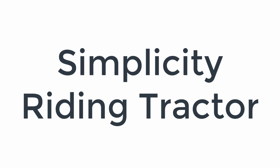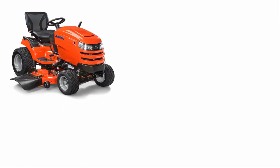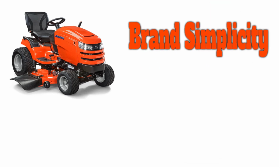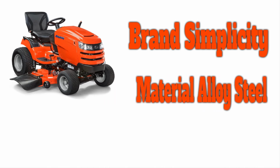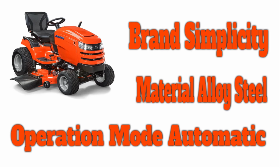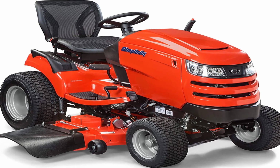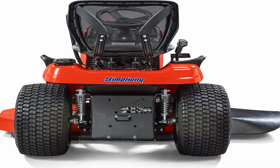The number 4 on the list is the Simplicity riding tractor. The 2,691,339 Conquest Lawn Tractor from Simplicity is big, powerful, fast, and expensive. Its commercial-grade V-twin engine by Briggs & Stratton packs 25 horsepower and features electronic fuel management. Other key details: the 52-inch free-floating deck moves with the contours of your lawn and has reinforcements on every side for durability. With a top speed of 7.2 miles per hour, the Conquest is one of the fastest lawn tractors on our list.